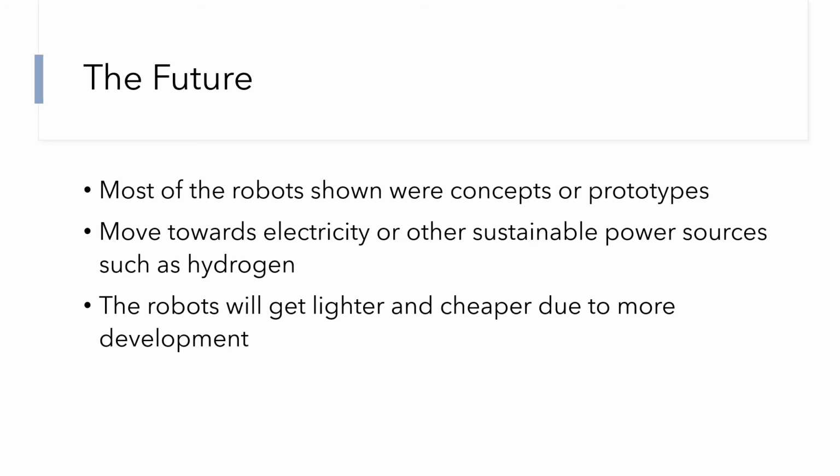So the future. Most of the robots shown in this PowerPoint were either concepts or prototypes, so they still need developing before they are available to the general public. There's a move towards electricity or other sustainable power sources, such as hydrogen, as we saw, instead of diesel. The robots will get lighter and cheaper as they're more developed.